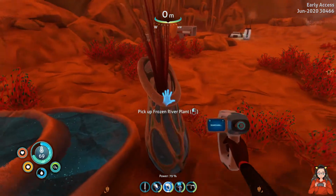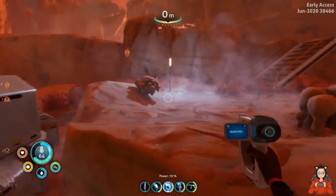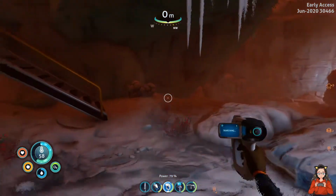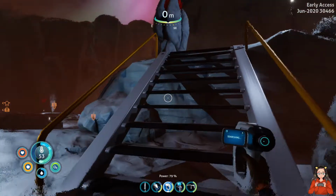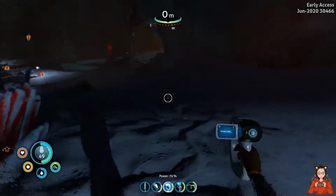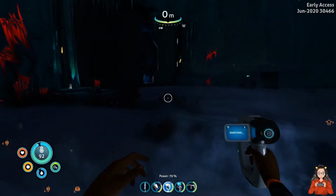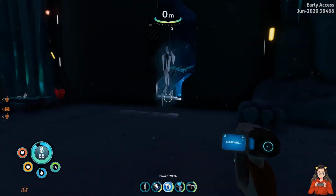What was this? Pick up frozen river plant. What is that? Interesting. All right, let's come up here. There's definitely lots to explore, and I want to explore as much as humanly possible in this episode, which means distress calls right over there. Oh. Dangerous weather approaching. Seek shelter. Okay, I really don't want to be out here, so we're gonna go in here for now, since there is said dangerous weather approaching.